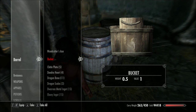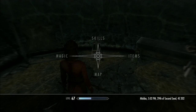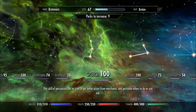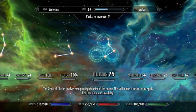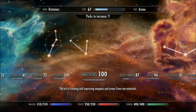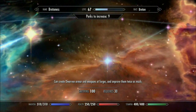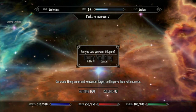And what we might actually do before we improve this stuff is I'm going to look at my skills here, and I'm going to go up to ebony. I'm not going to stay on ebony. I never take ebony smithing, just to see how far you can actually get a storeroom bow to go. I need the ebony perk. Let's take the ebony perk.